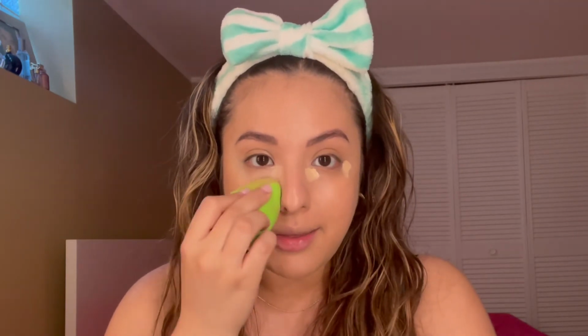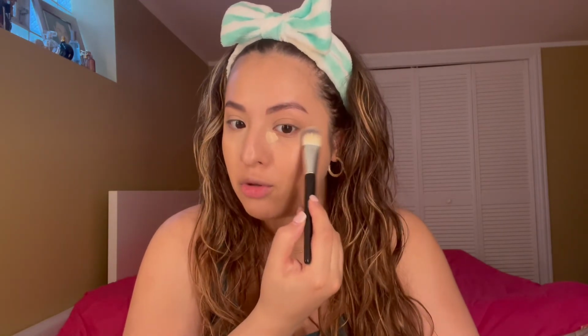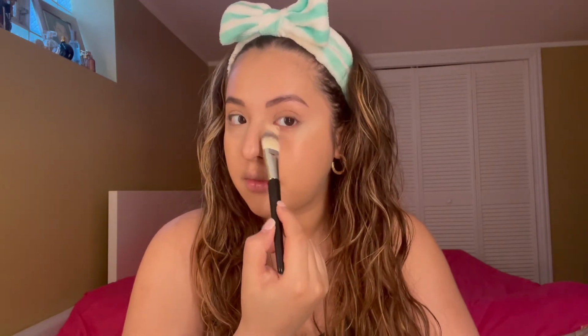I mean, nothing seems to solve it completely, but I try. Any excess product, I just like to bring it up as well. I'm also doing the same tapping motions. All right, so both sides look pretty nice. I don't find much of a difference.